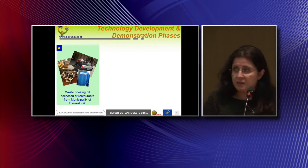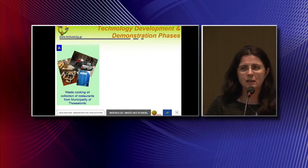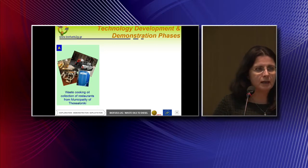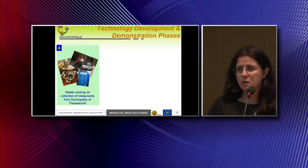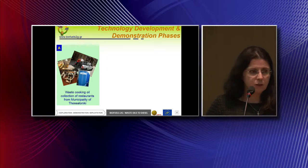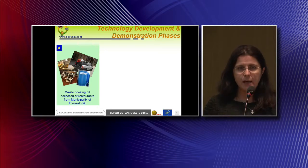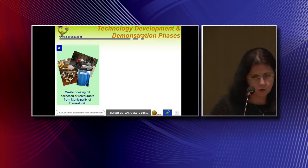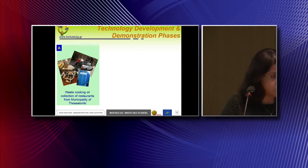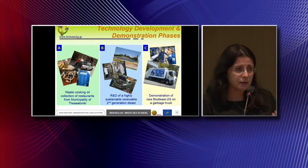It consisted of three phases. The first was to develop a network. I have to tell you, the project started in 2010. At the moment, waste cooking oil collection was really at its infancy. There were no available networks, and we had to find the necessary quantities, not only to do our experiments, but also to be able to demonstrate a production of an amount that I will show you soon, of this diesel fuel that we would use in a commercial vehicle. Then we had, of course, to develop the technology and finally demonstrate the technology for a few months.